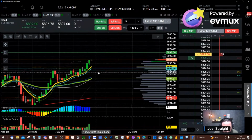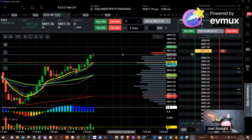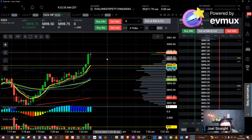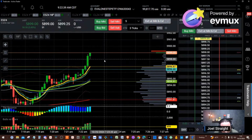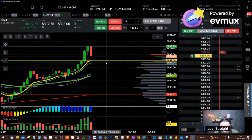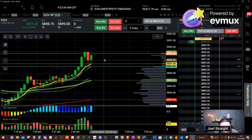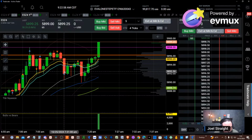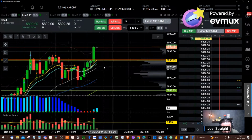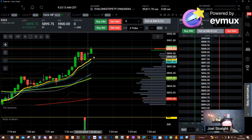Is this going to be our run for the high? I think this might be it. Yep. There's the run for the high. Looks like we might break 5,900. There's 58.99 and a quarter. Big breakout there. Fresh cyan with a green dot. Broke through 5,900 for a second.